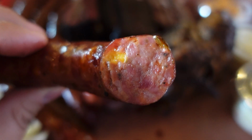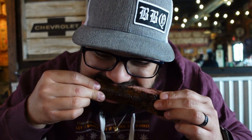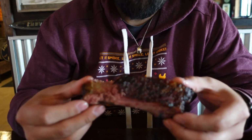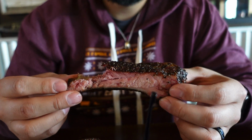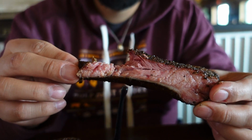And here's the jalapeno cheddar sausage. I didn't get any footage of the regular sausage, but for it being regular, it was pretty spicy. The jalapeno cheddar sausage was amazing. Now here's a pork rib. If you take a look at the bite, you can see how easy it came off. It was very tender, very juicy. One of the more impressive pork ribs I've ever had from a barbecue joint, hands down.